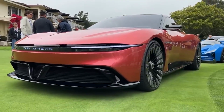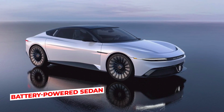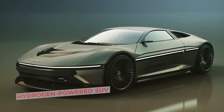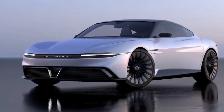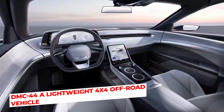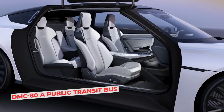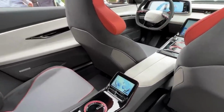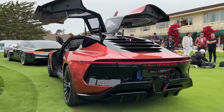DMC believes so much in the relaunch of the Alpha 5 EV that it intends to release further models, including a battery-powered sedan, a sports coupe, and, more imaginatively, a hydrogen-powered SUV. These aren't too far from the plans the original DMC had for variations of the DMC-12, which include the DMC-24, a 4-seater automobile, the DMC-44, a lightweight 4x4 off-road vehicle, and the DMC-80, a public transit bus. Unfortunately, the DeLorean Alpha 5 does not have the capacity for a flux capacitor and might not be able to travel to the future or the past, but is every bit as remarkable as the DMC-12.